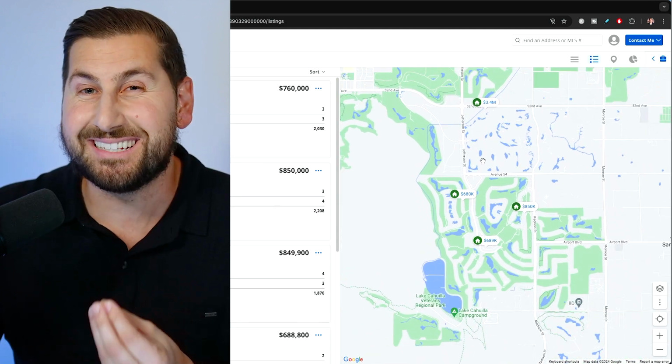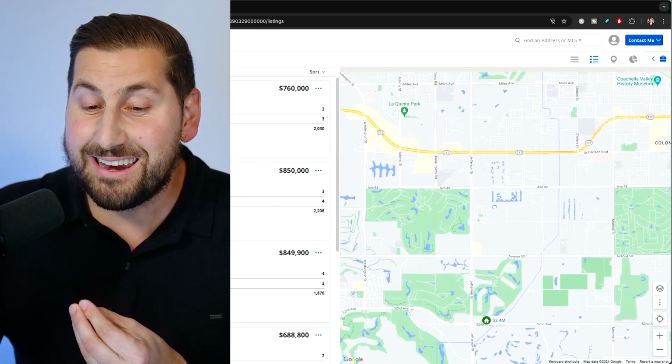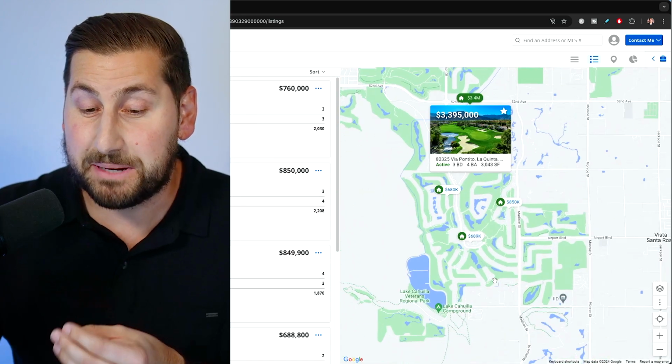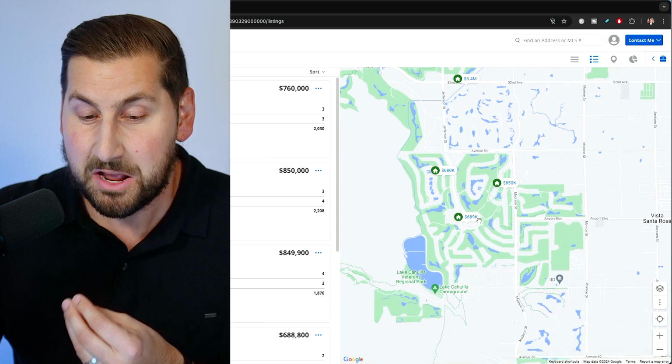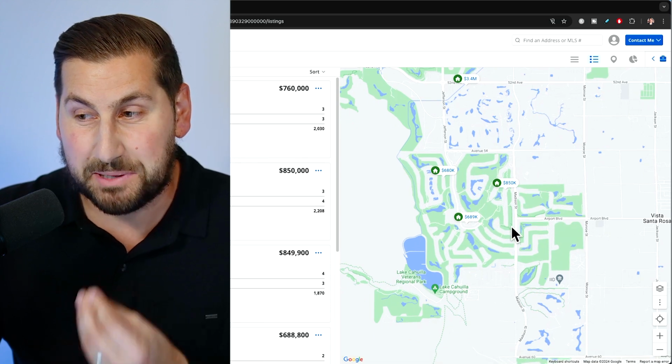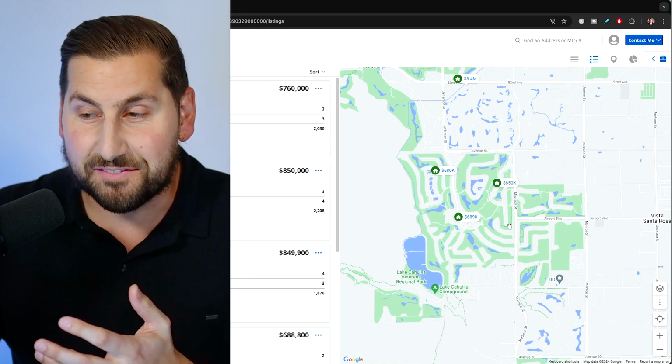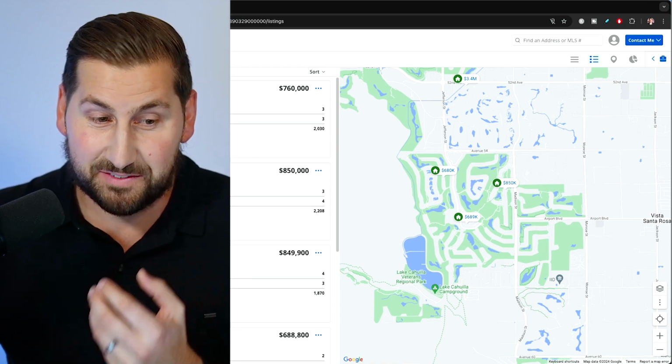I've actually personally lived in La Quinta, in the northern part of La Quinta where it's more affordable. And I've lived in this PJ West area down here. You can see all this green. That's PJ West. I've lived in this area as well. So I know the differences from a perspective of living here.